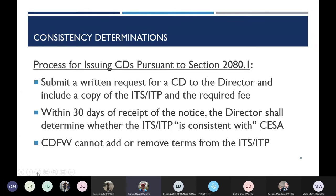So anybody who receives an ITS or ITP from either NOAA Fisheries or the Fish and Wildlife Service can request a consistency determination, or CD, from our director by making a written request and including a copy of the ITS along with the BO. Section 2080.1 of our code, which is the section that governs consistency determinations, does also require the payment of applicable fees. But under our fee statute for CESA, there are no required fees for CDs if it's a voluntary habitat restoration project.